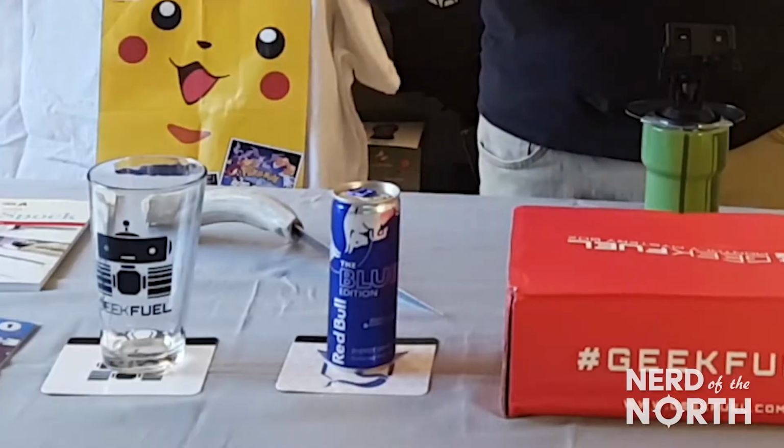As we all know, it requires a lot of energy to open these boxes. Geeks need fuel, nerds need fuel. So today, I'm gonna review a new energy drink. This is the Blueberry Red Bull.